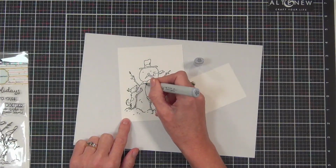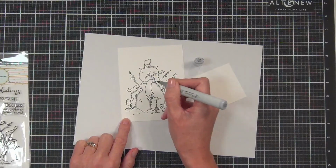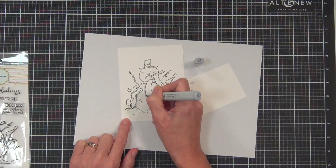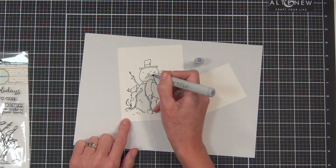So it is a really easy way to colour. Now I'm trying to work out which way my shadows are going. Not that I get too caught up on shadows. It's a card.